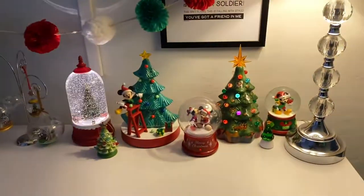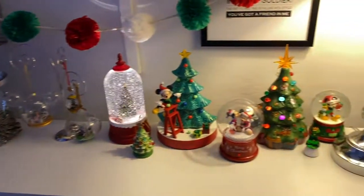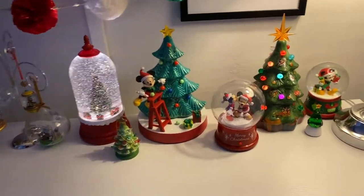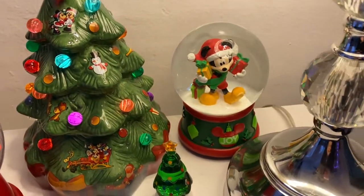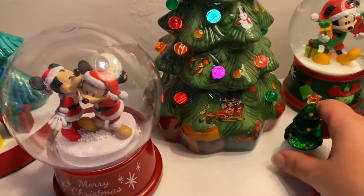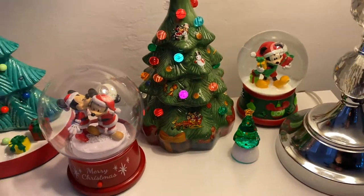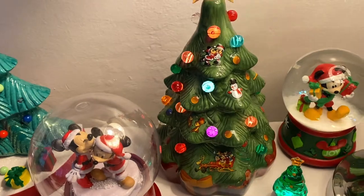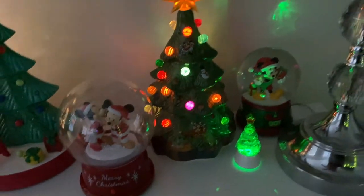So I made him a little Christmas tree Mickey village right here. I try to get everything Christmas trees, or it has some kind of Christmas tree or Mickey in it. I found this cute little snow globe at, I think, CVS. And then this little Christmas tree actually lights up. He's really cute, and I got that at Hobby Lobby. And then this one actually lights up as well. You can see if I turn off the light, that one glows, and he is from the Disney store.